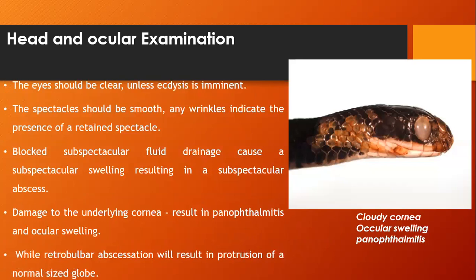The eye should be clear unless ecdysis is imminent. Normally, during shedding of skin, which is ecdysis, the snake's eyes change their color. So unless it's during that time, their eyes should always be clear. If not, that should be an indication of ill health. The spectacles should be smooth. Any wrinkles indicate presence of a retained spectacle.